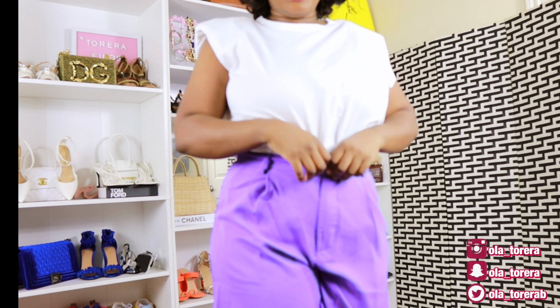So I also got this in large, just for the extra space. I got it in large. And also this, I got this in medium. Actually, I got the top in medium. So on to the next one, guys.